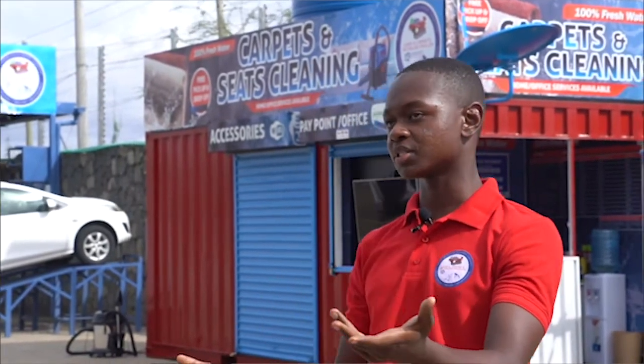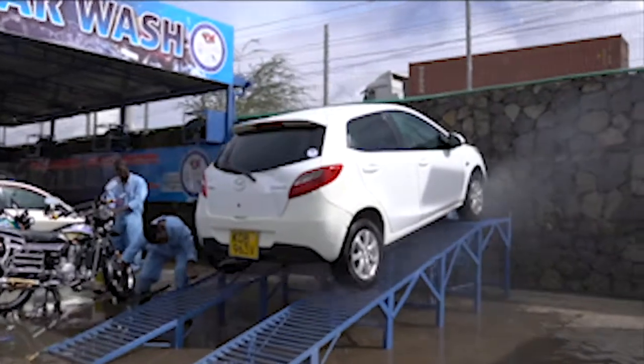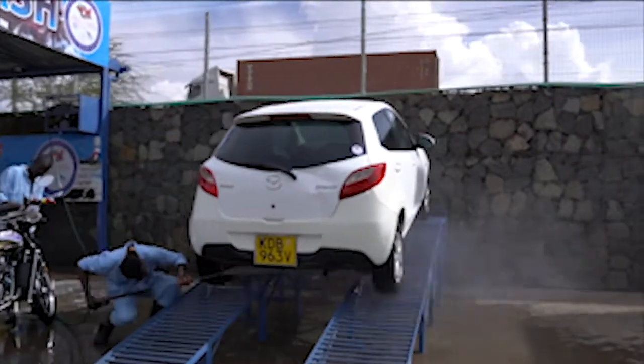We make it more convenient for everyone in the estate, especially so now they don't even have to go all the way to far areas to wash their car when they can just have it here. And moreover, we can also come for your car. You don't even need to bring it in. You can even come to the residence. We can take it for you, especially if you're busy with work and all that.